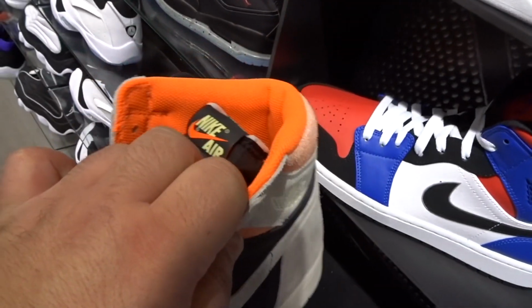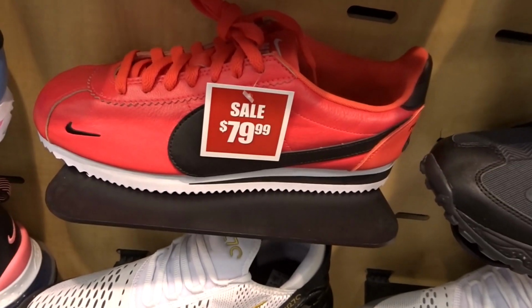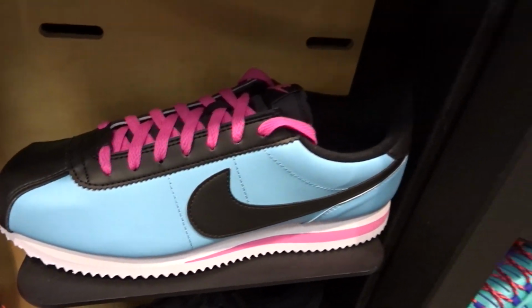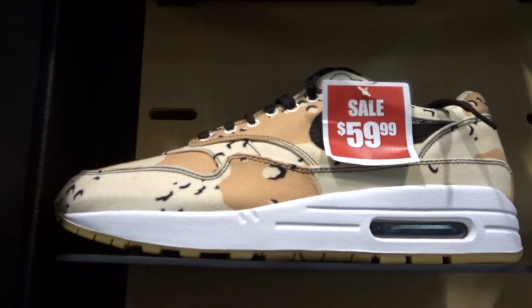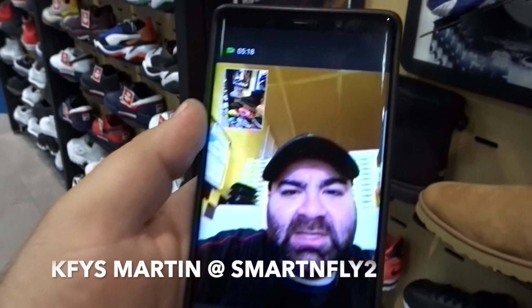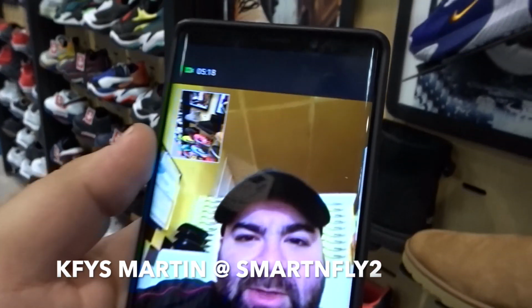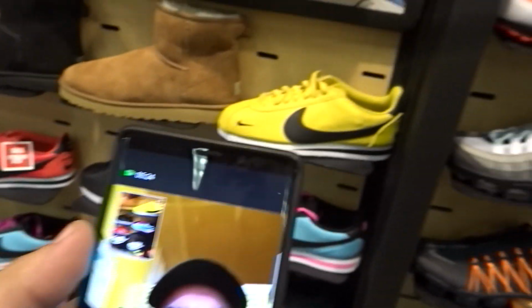Got these sitting too. 160. Jimmy Jazz. These sitting 79. These sitting probably 79. This is all different colorways. You can't get this in Florida. That right there. Wild. Sitting at 59. Say what? Right there, stop. Which one is the Uggs? The Nike's hanging, the royal blue and white, and the other one, where are they up? These?